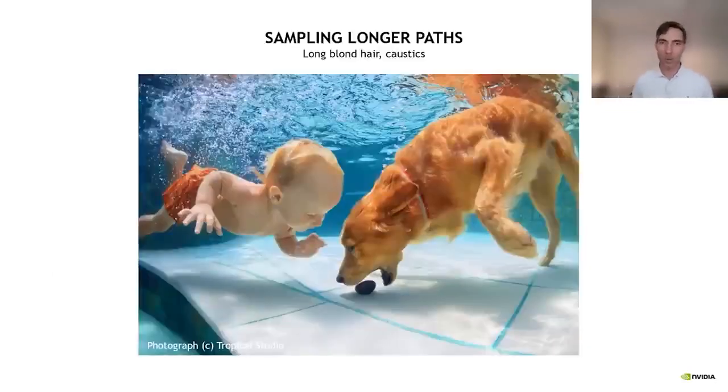Another open problem is sampling longer light paths through things like very long blonde hair, snow and ice, other media that require many bounces, and then connecting to the light source when you exit the media. So this photo actually combines it all. This is caustics lighting up long fur that is light colored, underwater here. So when we can render this in real time, we've made quite some progress.